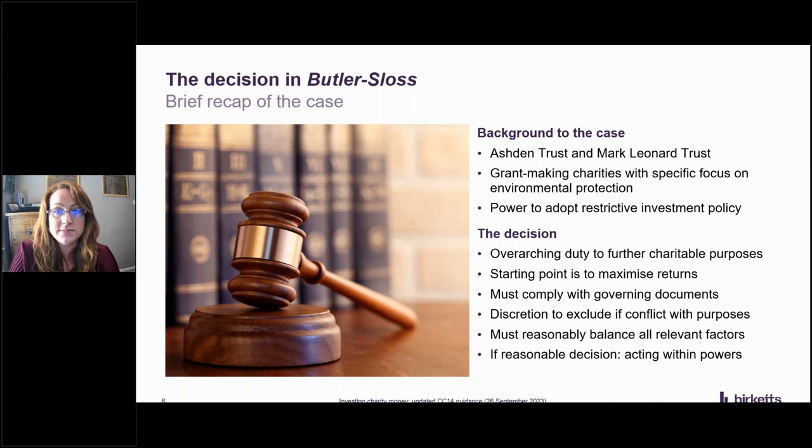The case related to the Ashton Trust and the Mark Leonard Trust, both of which were grant-making charities that had adopted a specific focus on environmental protection as their charitable objectives. They were seeking declaratory relief from the court that the trustees had the power to adopt a particularly restrictive policy that negatively screened a large number of investment types from their policy in order to progress their objective of environmental protection.